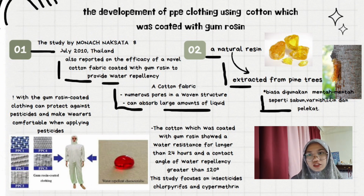Jadi, the cotton which was coated with gum rosin showed water resistance for longer than 24 hours. Kajian ini juga telah ditumpukan kepada racun serangga yang paling banyak digunakan di dalam pertanian di seluruh dunia. Ia telah jadi with the gum rosin coated clothing ni can protect against pesticide and make wearers comfortable.